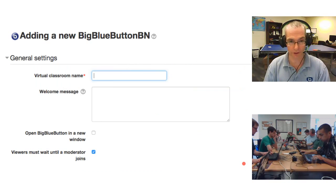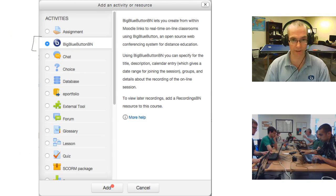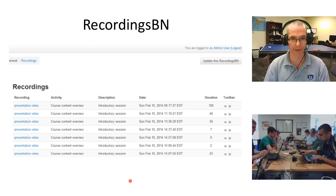For the Moodle community, there is a very popular Moodle integration. You go to the Moodle website, you'll see it. If you set up a Moodle server, you can install it. When installed, it provides a BigBlueButton integration. Inside of Moodle is one of the plugins. A teacher or student can add it. They can set up a name, the welcome message, and there are some parameters. And then later on, there's another module called RecordingsBN that lets you access your recordings.